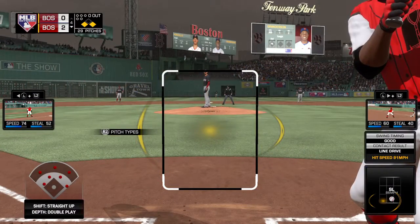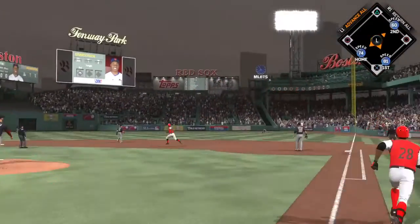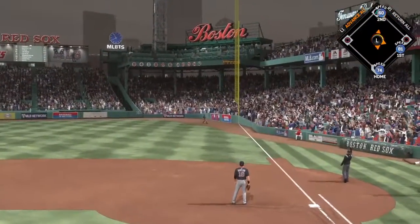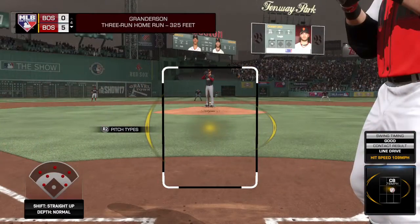Stepping in and ready for another shot, Curtis Granderson. He flew out in his last at-bat. Swing and a line drive. Gone. He uses that short porch to an advantage. Home run.